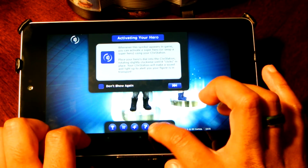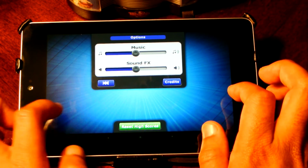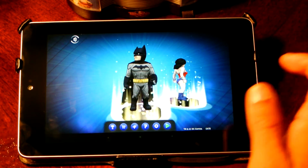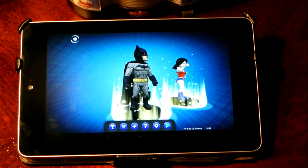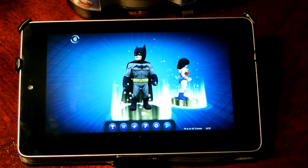Let's see what else we got here. And then we have settings, music and sound effects. Nothing too amazing, but yeah, I think that just about wraps it up on what TabApp Elite is all about.